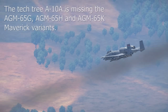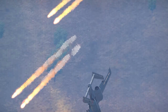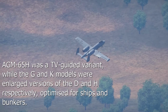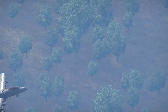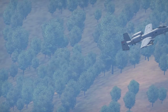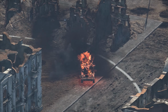Number 12, but sort of 11.5. The A-10A should be able to use the AGM-65G, H, and K versions of the Maverick. The H would replace the AGM-65B as an electro-optical sensor, while the G and K were heavier versions of the D and H respectively, with much heavier warheads, meaning they could only be carried 1 at a time on the pylons, rather than 3. They would, however, do much more post-penetration damage. In truth, these were mainly meant to destroy fortifications, but we're still lacking them, aren't we?